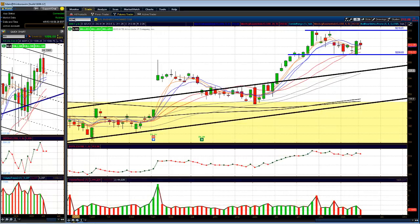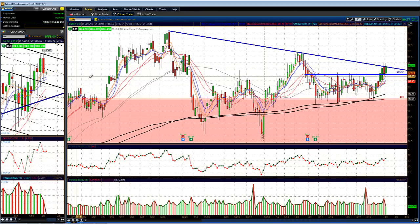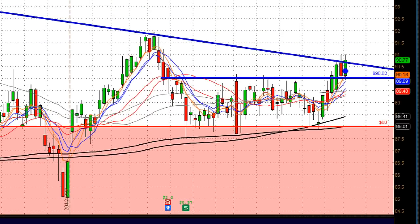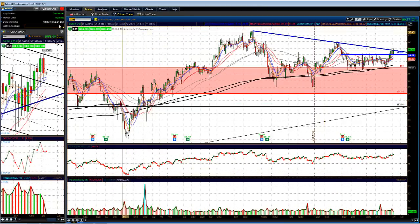ExxonMobil showed some nice strength today. I talked about ExxonMobil last week, showing you how CVX was the first large cap integrated energy company to make a nice move to new all-time highs. Looking for ExxonMobil to follow. As long as we continue to hold above this 90 level here from this little range, we could see ExxonMobil get a nice little move past this key trend line and make a move up towards 92. So you definitely want to have ExxonMobil on your radar.